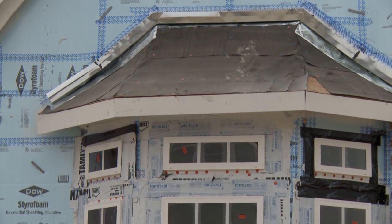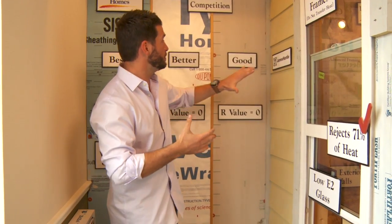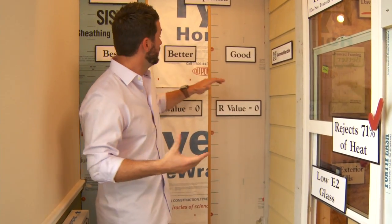So let's talk about your building shell. That's the skin of your house. Think of it that way. We're trying to keep the weather out of your house. The most important thing with homes is keeping it watertight. It's heat versus moisture. So here's how David Weekley does it. Most people do a good job, right? That's minimum code. And there's a better way.